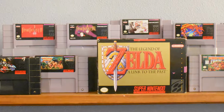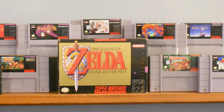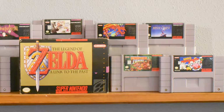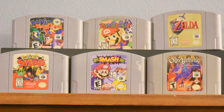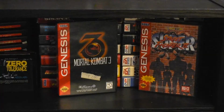Interesting story, the Final Fantasy 2 and Final Fantasy 3 I actually got at a garage sale, and I think I paid like $2 a piece for them or something. They were hidden in a drawer, and I couldn't believe my eyes when I came across those things. Kind of amazing. There's my Nintendo 64 games. That Ogre Battle doesn't actually work, but I do own it, so I guess technically it's still my game.